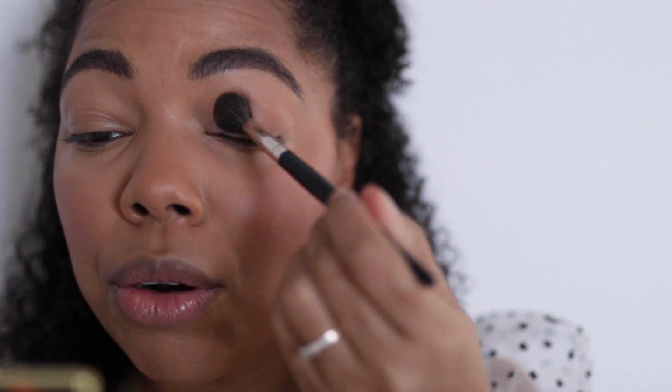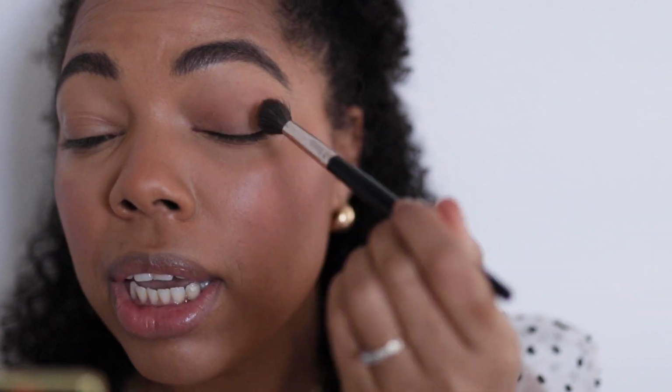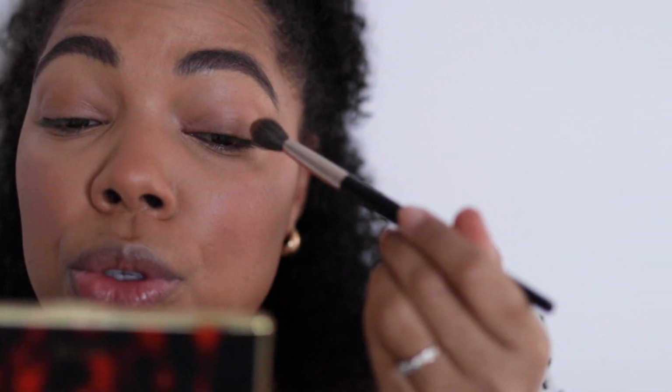This is just gonna add warmth on my eyes, make it look like I have a little something something without doing all the eyeshadow. You know what I mean? Like, no one has time to be doing, you know, half an hour of eyeshadow blending, a cut crease and all that stuff. Unless you have a special occasion to go to.